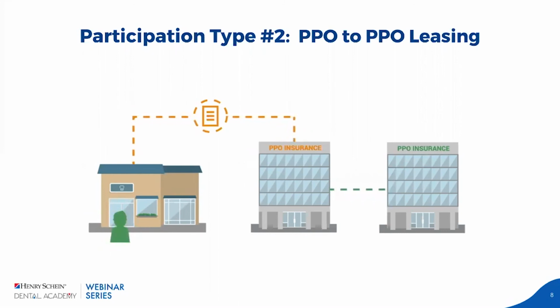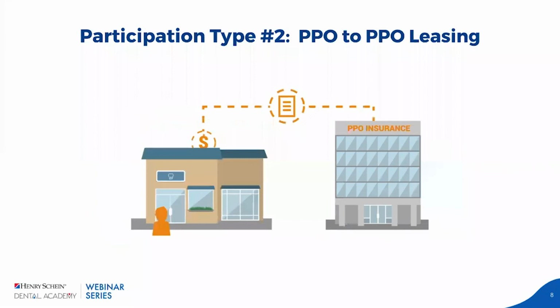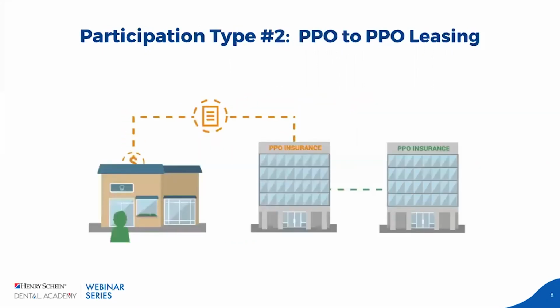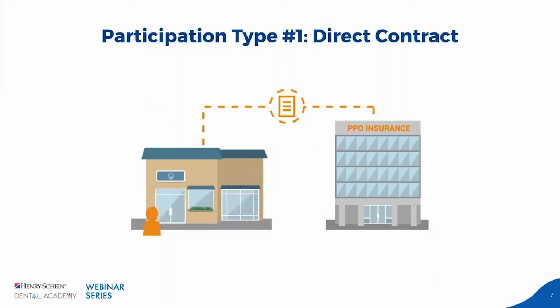Now, why it matters in terms of negotiations is because if you're being leased and you're not directly contracted with a given insurance company, but you're being leased through somebody else, the strategies that we or you would use to negotiate will be vastly different than if you were simply under a direct contract. Just like if a patient comes in and they need a root canal, you're not going to just give them a filling. You need to give them a root canal or refer them out for a root canal. It's the same thing here. If you're being leased, your strategy will be a lot different than if you're participating under a direct contract. Hopefully that makes sense to everybody.